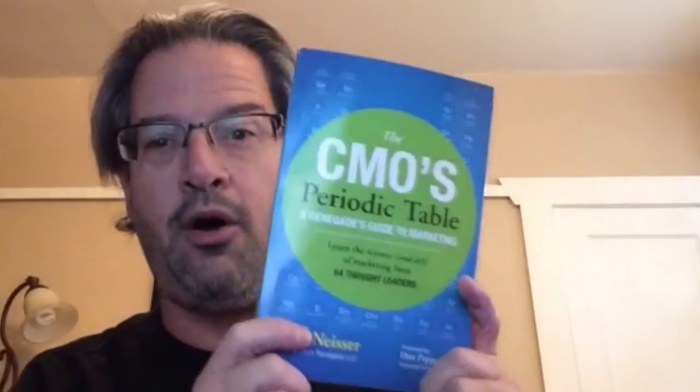The first book that I received yesterday from my friend Drew Nizer is called The CMO's Periodic Table, a Renegade's Guide to Marketing. This is a multi-author book where Drew has done a fantastic job of bringing together CMOs from major companies. Let me just give you a few here. We've got Jeff Hazlett in here. We've got Bob Kraut from Papa John's. We've got Wendy Newman from AMN Healthcare. We've got Antonio Lucio from Visa, and the brand names that continue in here: J. Crew, Macy's, Dunkin' Donuts, Philadelphia 76ers, Sprint, MasterCard.